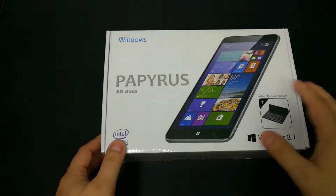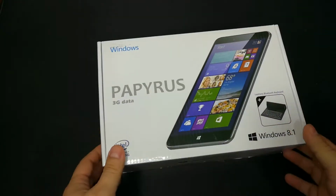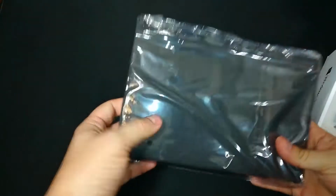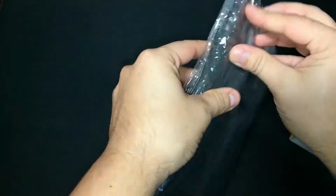Okay, and we are back. My battery died, so we had to recharge it, so things look a little bit different because we're in a different spot. But here is the Papyrus, so let's open her up, move this to the side, and pull everything out one at a time. So, first thing we have here is some sort of case.